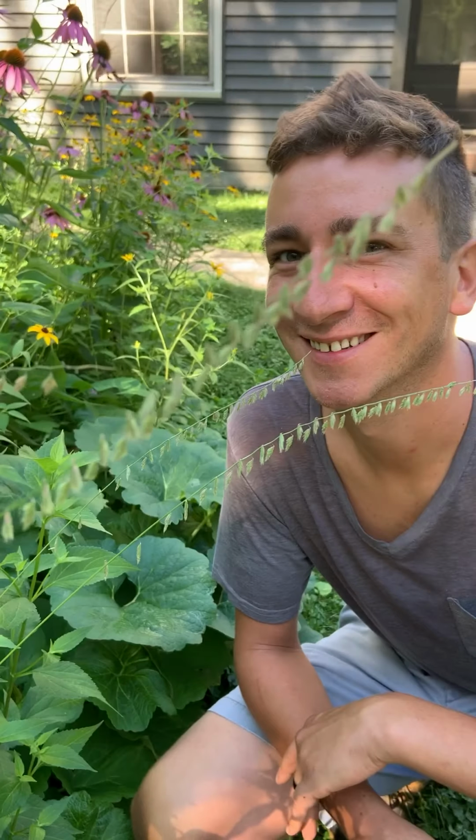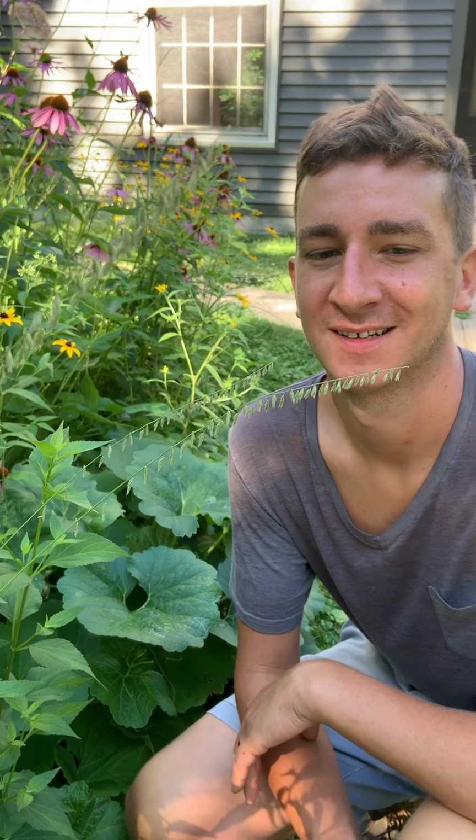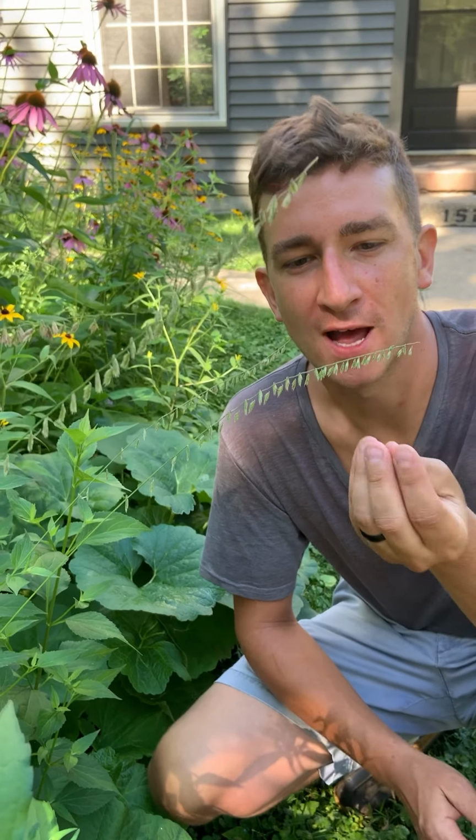This is a fun one. This is called side oats grama. It's done flowering. The flowers are really pretty, little red petals, but it does have great interest throughout the rest of the year now. Great one to have on a garden border. Just works really delicately with the rest of the flowers. Love this one, side oats grama.